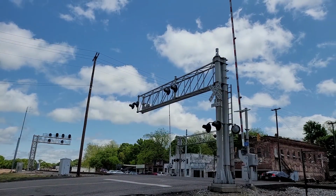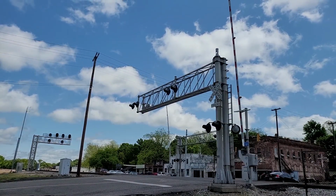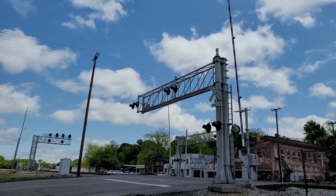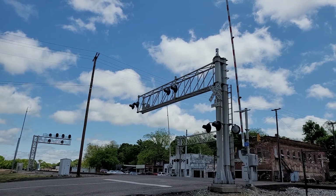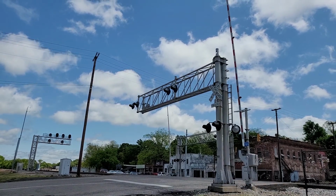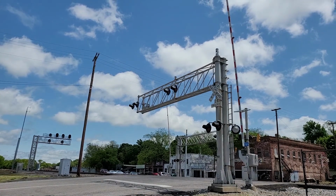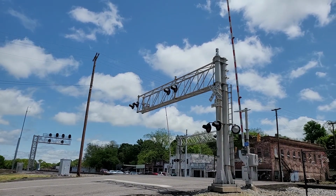Still waiting for something to come through. This wind is putting a challenge on those crossing gates, just looking at the way they bend. Now, I've seen them do this before and seen them get smashed by a train. A few years back, I saw 355 zoom through here, taking a crossing gate with it for a few blocks.